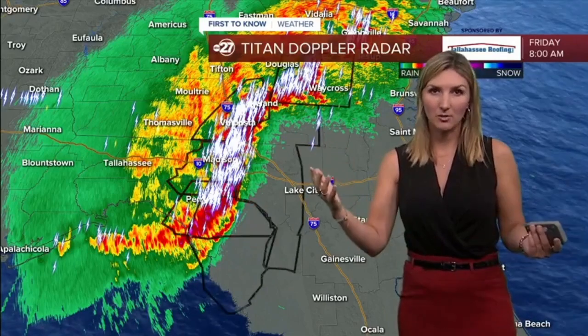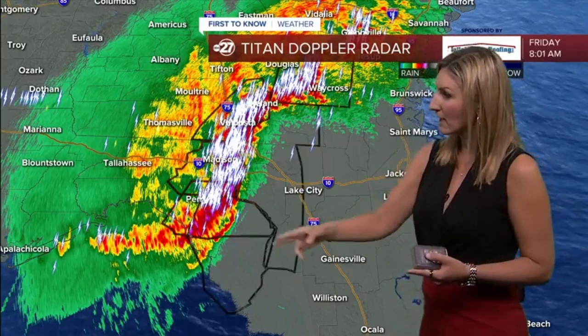And so at this point, we know that along that line is historic for producing tornadoes already. So the National Weather Service of Tallahassee, who issues all of our warnings, has issued a tornado warning basically from Valdosta all the way down into Lafayette County now because of the history of rotation and because we knew going into this day that especially this area was prone to tornadic activity.